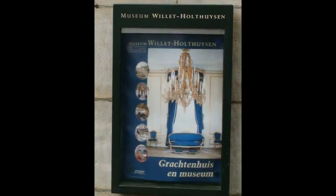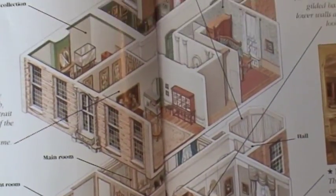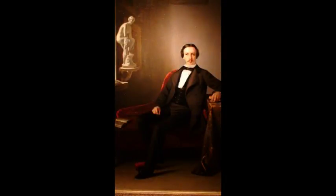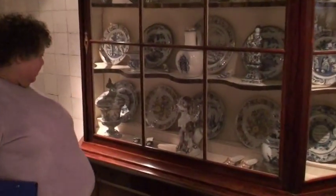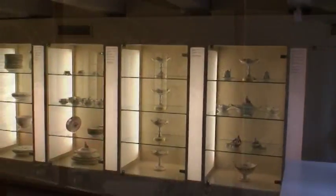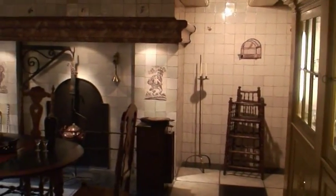It was built in 1855 and was passed down through the family for many years until finally given to the city in 1895, and has been a museum ever since. Up the stairs, that one right there. The china room. Here's the kitchen.